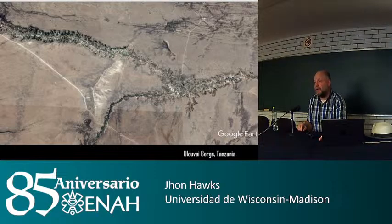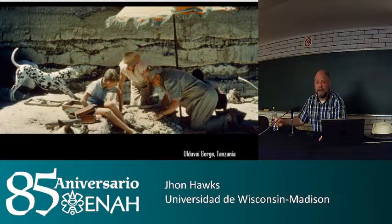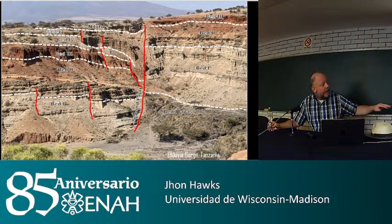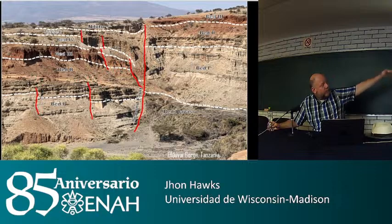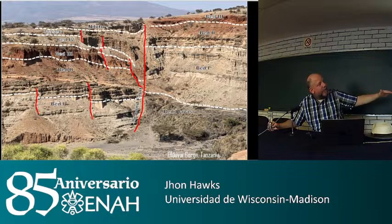It's very famous for the work of Richard and Mary Leakey, and there's lots of historical documentation there. The geology is well understood, and in some ways it's simple, in some ways it's difficult. Bed 1, bed 2, bed 3, bed 4. This is a great image that shows all of these, and the later Masek and then Ndutu beds.